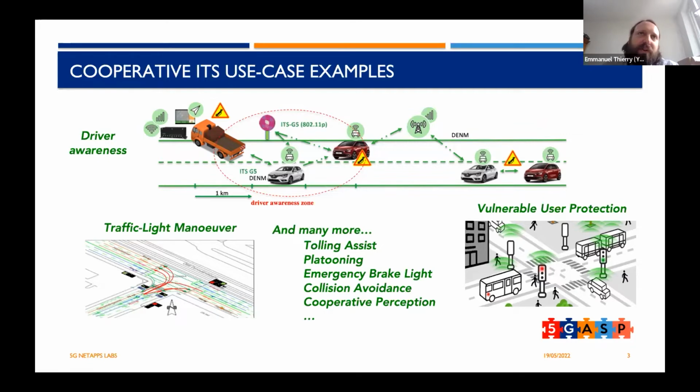There are some use cases which are very time critical and very real time. When we speak about, for example, emergency brake light or platooning, you need very time critical communication. But there are also use cases which are wider, with a wider range. So we have to deal with both principles of operation. There is a wide diversity of users and a wide diversity of use cases.